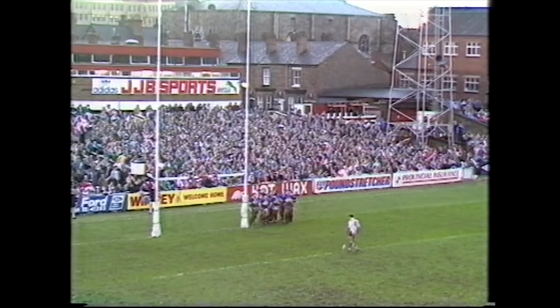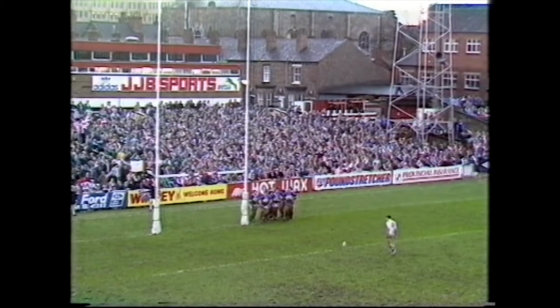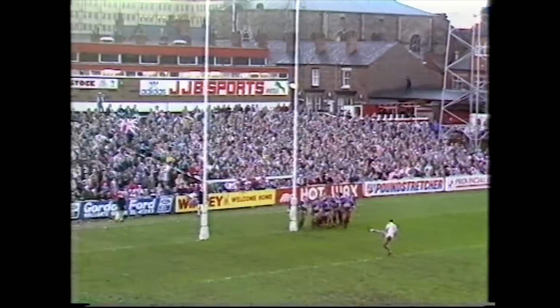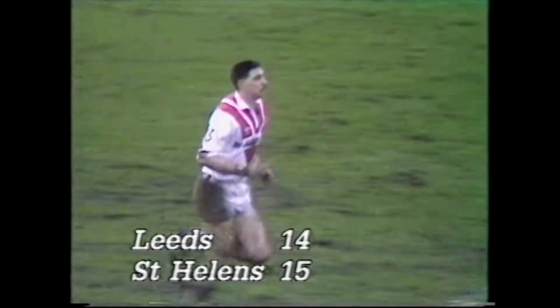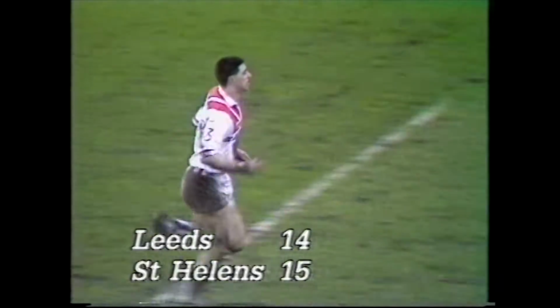It certainly did, Eric. I felt that he had nowhere to go and he was in a no man's land, but he knew what he was doing, and this big strapping lad did it. Now, can he get the goal kick? He does. So, suddenly, from St Helens, trailing by 4, they're now in the lead, 15-14.